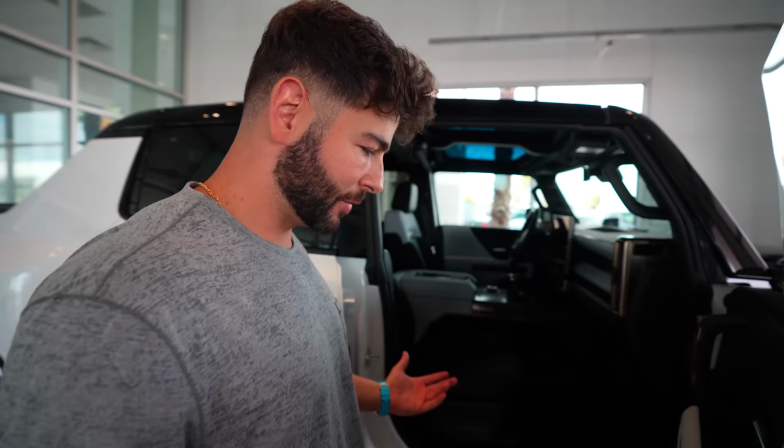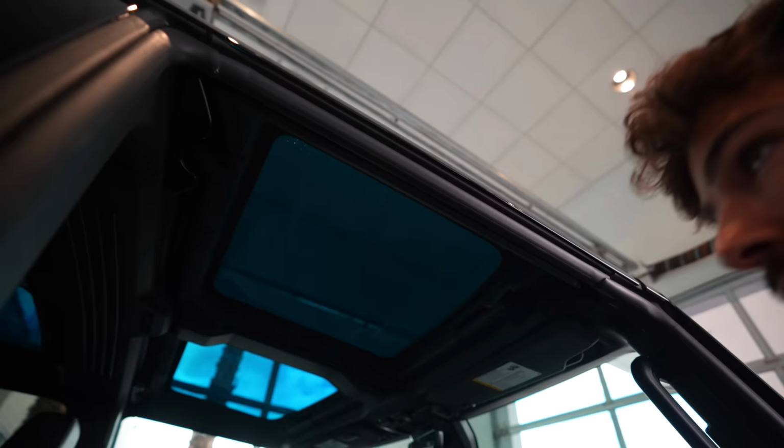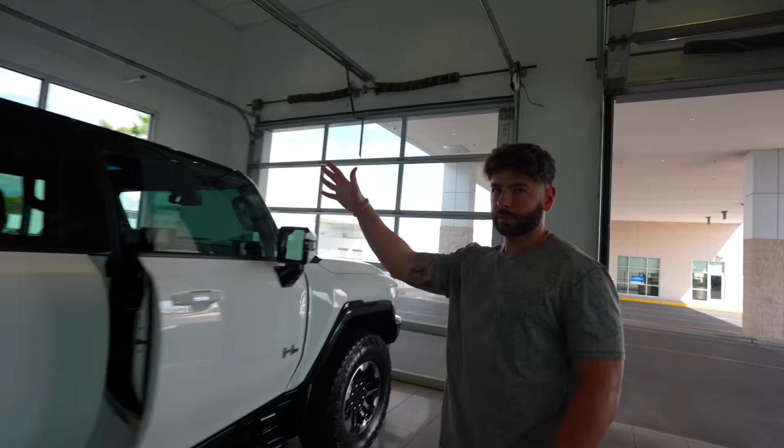Everything else is all standard, no options on this. They all come white, white on white and black. You know, these things pop off, all of them. This is gonna be a fun car. I can't wait to go camping with this. That's it. It's a Hummer.